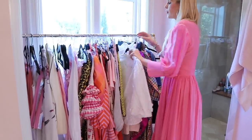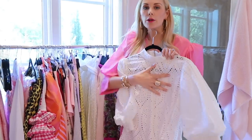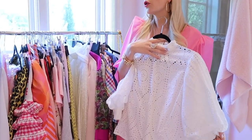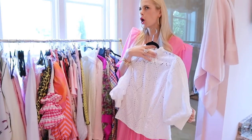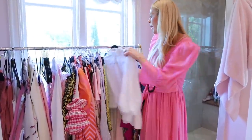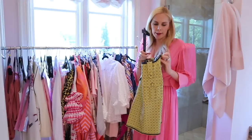This is one of my favorite new designers. It's Ghani. The prints are amazing. It's not a print, but it's called Lattice. Is it a Lattice? No. I don't know what it's called. Totally forgot the name. But anyhow, I love this top and I haven't even worn it yet. Look at this cute skirt. Haven't even worn it yet.